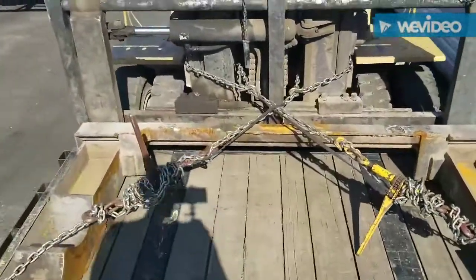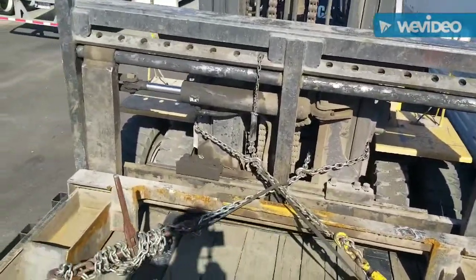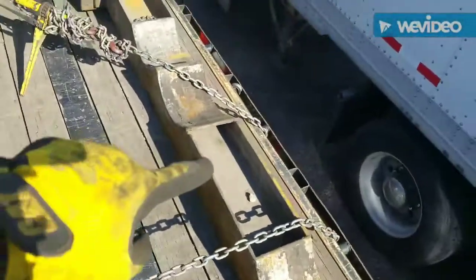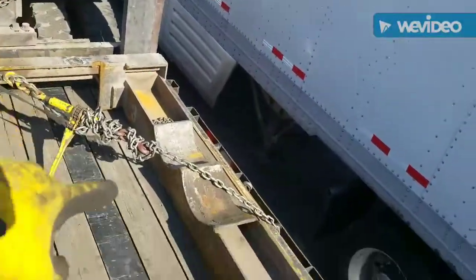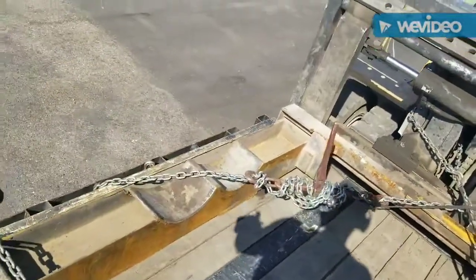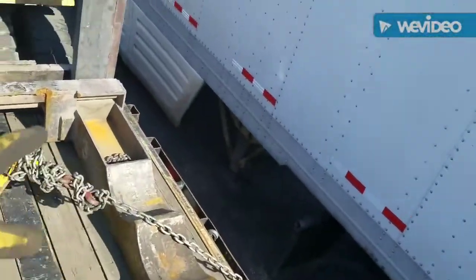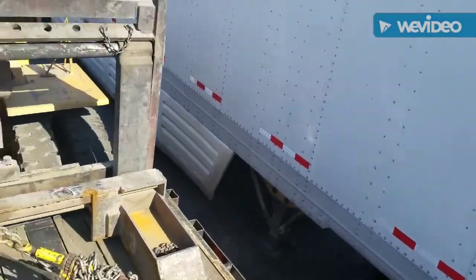So I got X chains, one here, one there, pulling down. And then like I said, because this fork can be taken off, I got this chain running across and it's preventing the forks from going anywhere. Plus these chains right here are also up and over there, so that's also giving extra support to these forks.